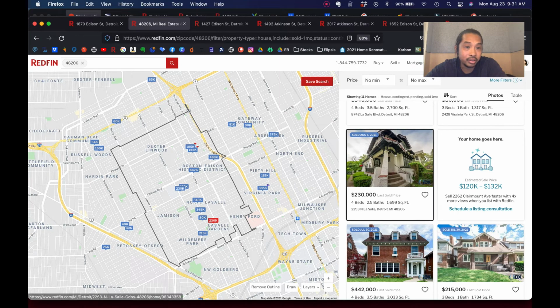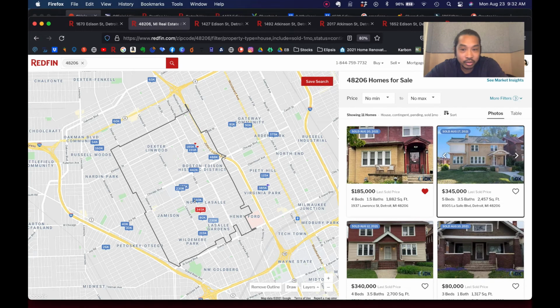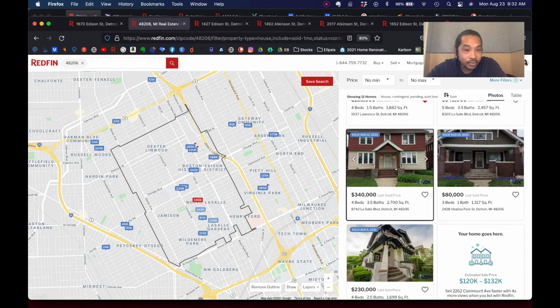What an ugly main picture. That's how ugly this picture is. Glad it sold though. 230. This one here sold for 345. This one sold for 340. Man, how's it selling, dude?